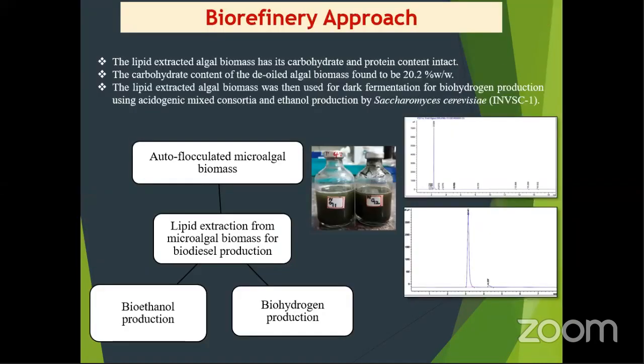Then after the biodiesel production process and life cycle assessment study, the defatted microalgal biomass was analyzed for carbohydrate content. We have to find out what carbohydrate content remains in the defatted microalgal biomass. So we observed that 20.2% weight by weight carbohydrate is still present in that defatted microalgal biomass.